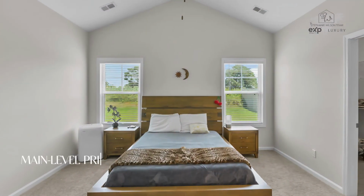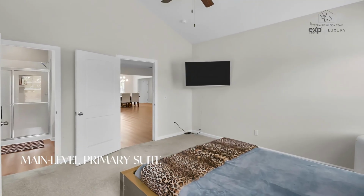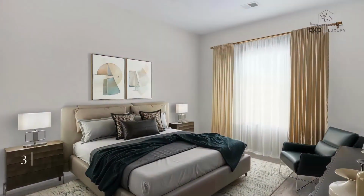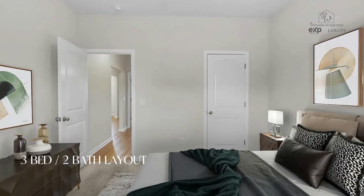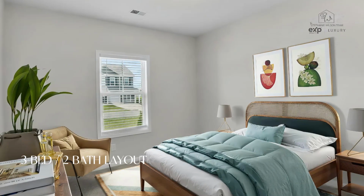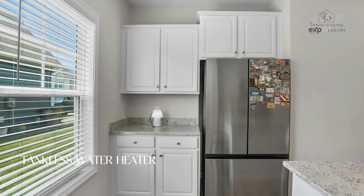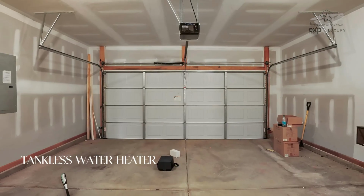The primary suite is tucked away on its own side of the house, complete with a private bath and generous closet space. You get 2 extra spacious bedrooms, making it perfect for downsizing or first-time buyers alike. Packed with upgrades like an energy-efficient tankless water heater, low-maintenance exterior, and a 2-car garage.